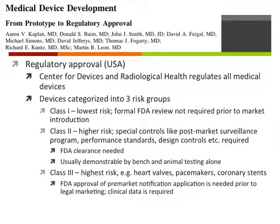Class 2 type devices would be things that are significantly higher risk. So special controls are needed, like post-market surveillance has to be in place. There have to be certain performance standards that are regulated, and design controls, for example, are required. And for Class 2 type devices, FDA clearance is needed. Usually, though, you can do this using bench and animal testing alone.